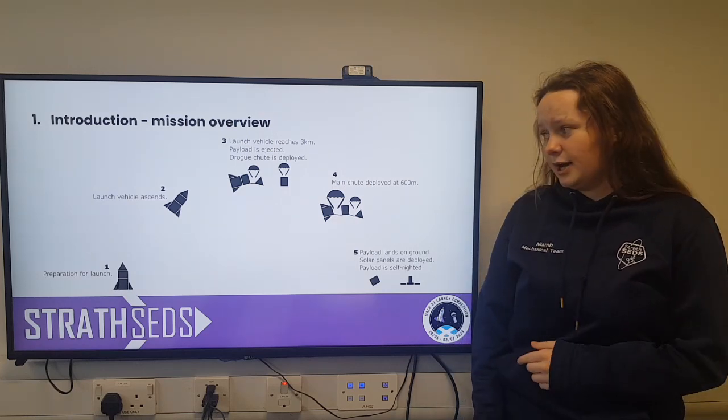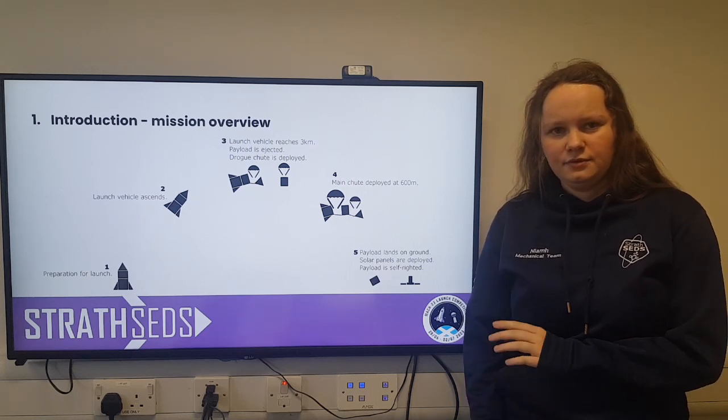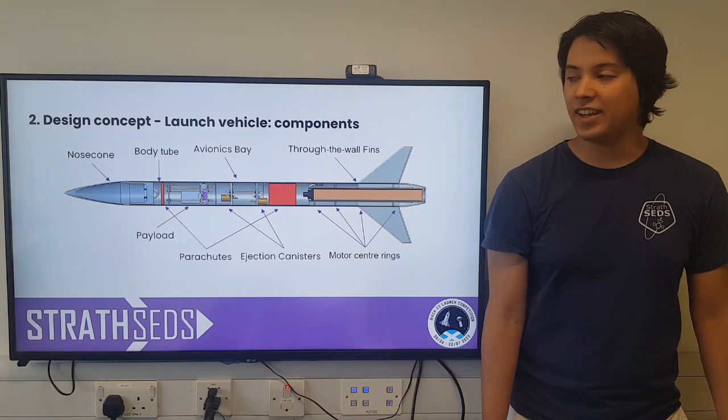I'll now pass you over to Pablo, who's going to be going into a bit more depth on the design details of both our launch vehicle and our CANSAT. With that said, let's get into some of the technical details.